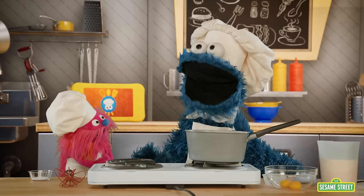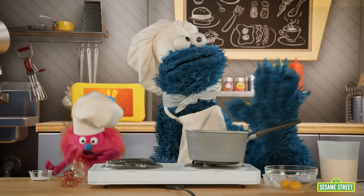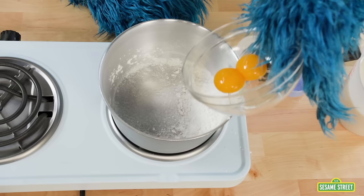Okay, 2 egg yolks. Okay, well, me only got 1 joke, but me sure it'll crack you up. Thank you. Okay, 2 egg yolks.